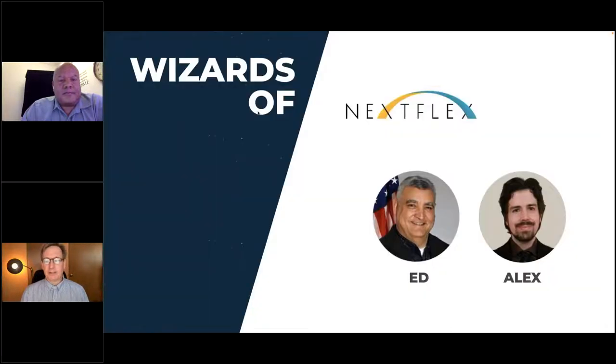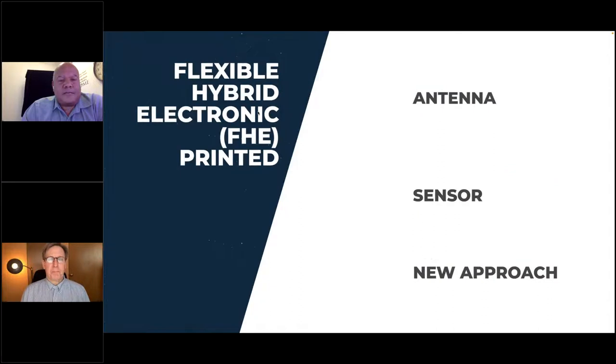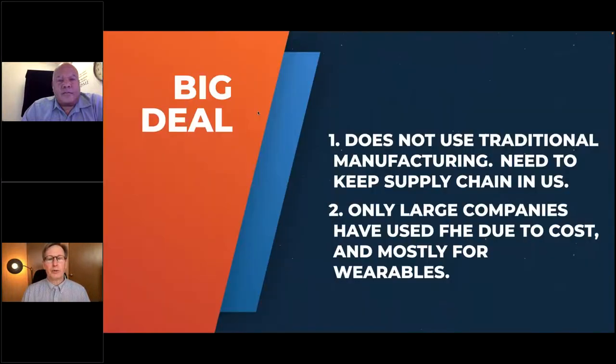And here are our wizards again. And our goals: we needed to produce an antenna, a sensor, and to find the path to using a new approach, which is really no small order. And we think this is a big deal because we're not using traditional manufacturing. And a huge benefit is we're able to keep the supply chain in the US.